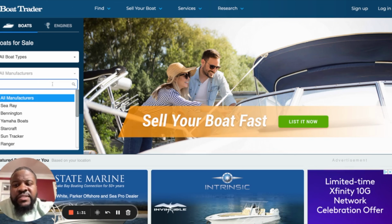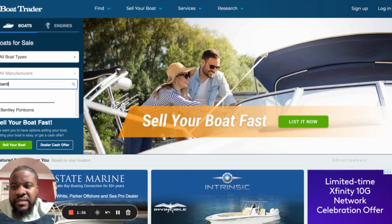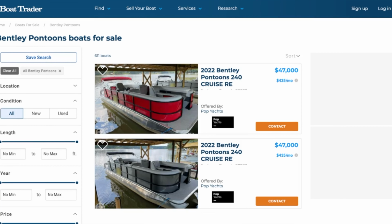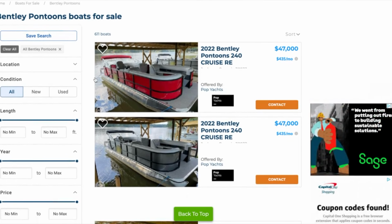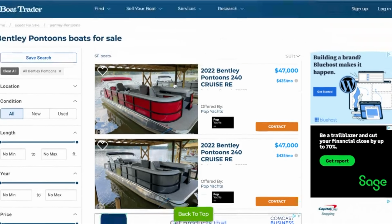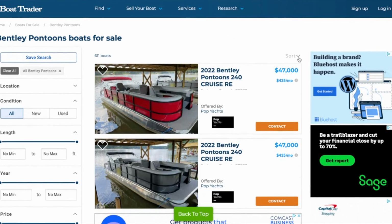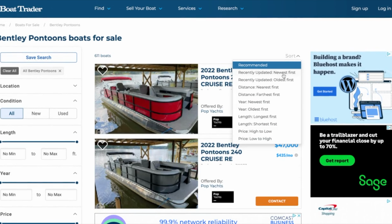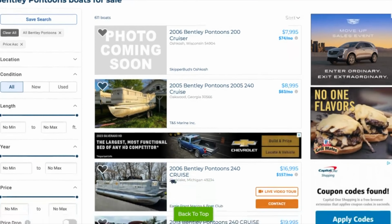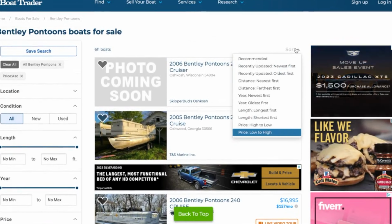I'm going to go down to where it says all manufacturers, and I'm personally looking for a Bentley pontoon. As soon as I started typing Bentley, it came up. So I'm going to hit search, and it came up with 611 boats. Am I going to go through all 611? No. You can definitely sort by whatever you're looking for, whether it be the lowest price or the highest price, whichever way you're looking to find your boat.